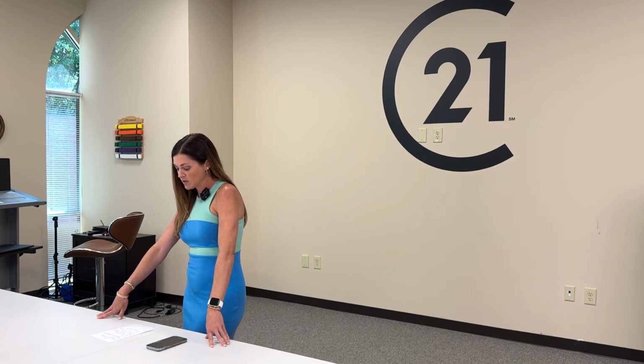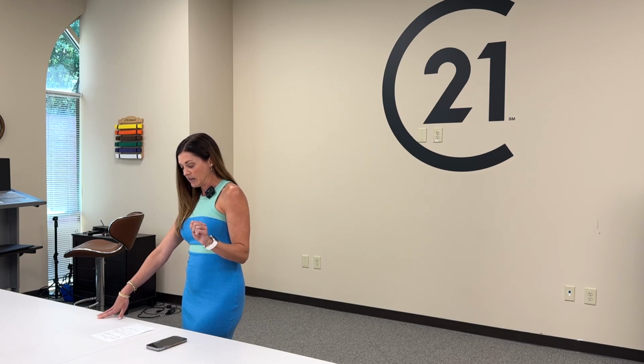The household income limit for a family of one to four people is $110,000 in most areas. There will be some areas that have slightly higher. And for 5 to 8 people in the house, it's $146,000. So the limits are decent. They're not crazy low.